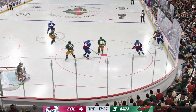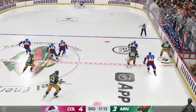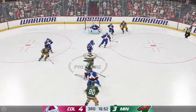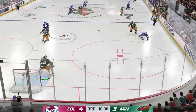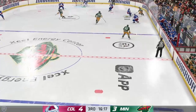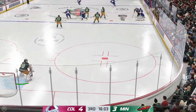Now a quick pass to Girard. Picks off the feed. Silverberg's got it on the offensive end. Change up. Minnesota's on the attack. Quick feed to Makar. Gains the zone on the left wing. Minnesota's looking to break out of their own end. Picked off by Landeskog. Moves it quickly over to Makar. And he takes the feed.